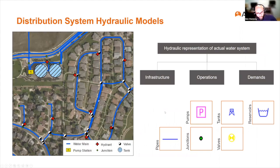Yeah, so we'll back up first and give some background and context on hydraulic modeling in general. This is specifically distribution system hydraulic models, so they're hydraulic representations of the full system. And what that means is that there's a simulation, they're computer models, but there's a simulation in the background that is actually calculating all of the hydraulic conditions, the pressures, the flows throughout the system. Before we can actually simulate those conditions, we need to build these models.